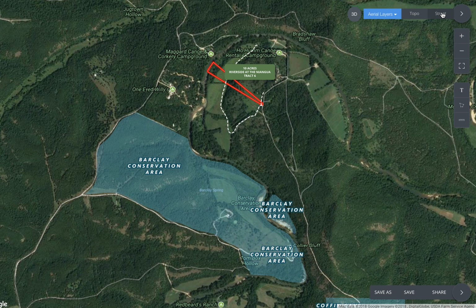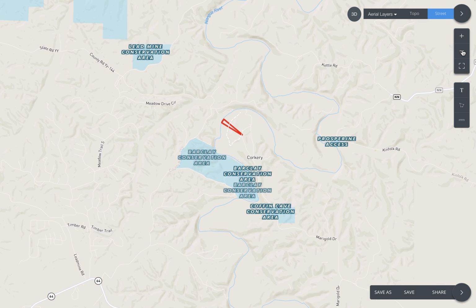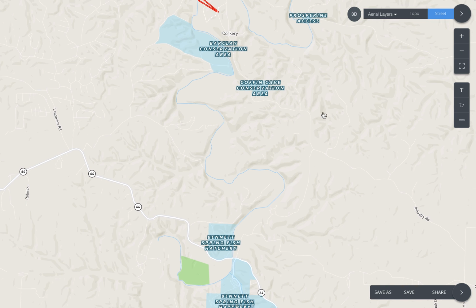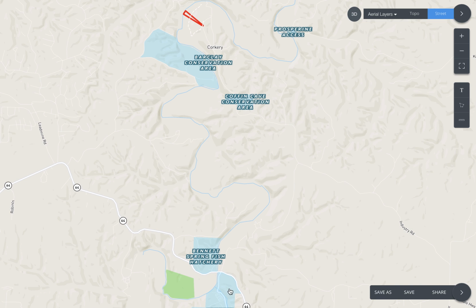Awesome, awesome. I mean, we can't say enough about these tracks. We have very few of these. I'm going to zoom out here. Okay. So looking down at the bottom of the screen, this is Bennett Springs State Park. That's where they have the trout hatchery, and they release them into the water.